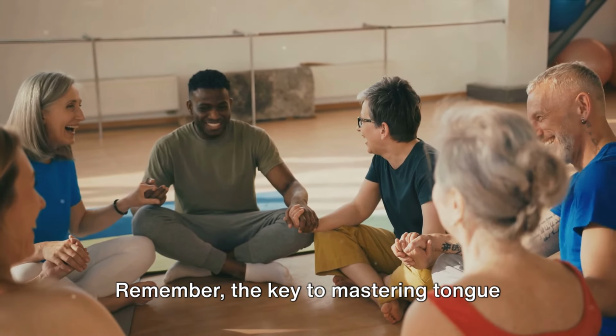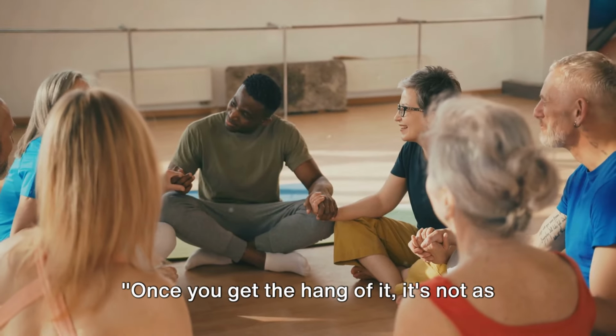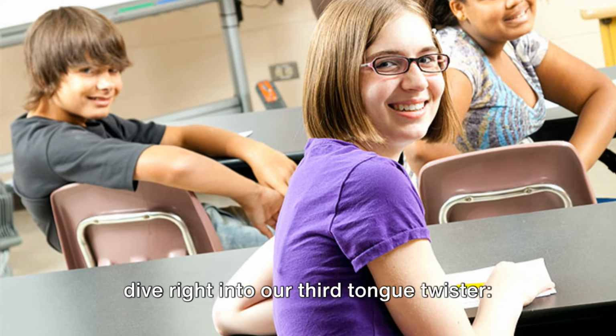Remember, the key to mastering tongue twisters is practice. Repeat them regularly, and you'll see improvement in no time. Once you get the hang of it, it's not as hard as it seems. Ready for an imaginary challenge? Let's dive right into our third tongue twister.